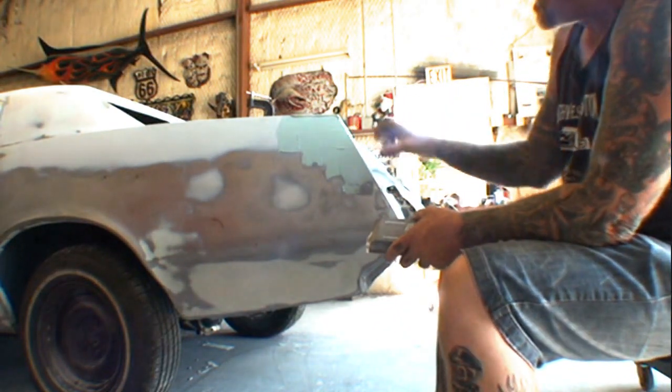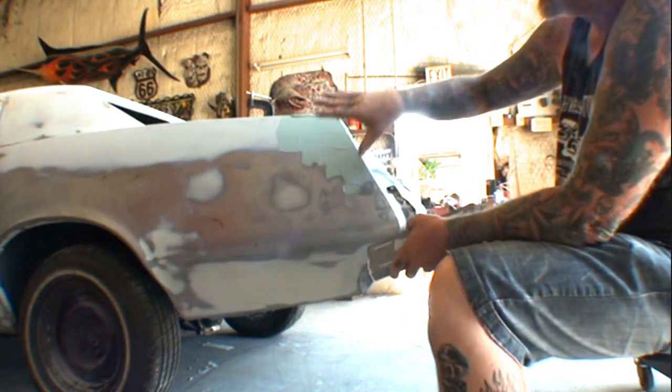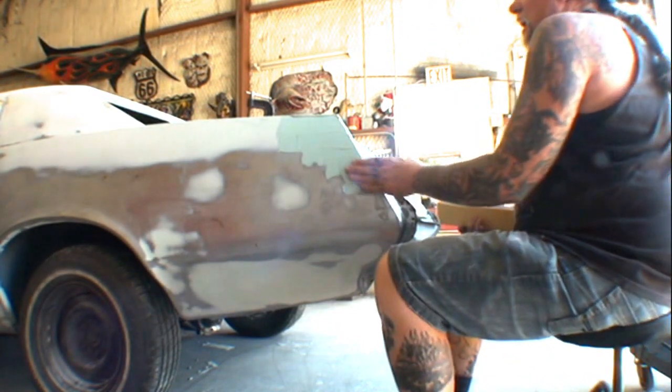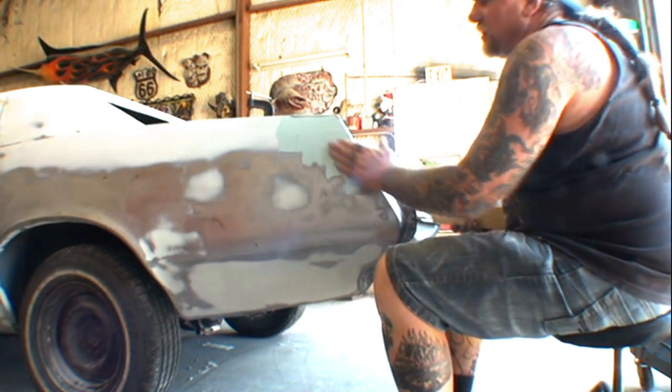But I went ahead and molded all this in and filled it in. This is our very last coat. This is an Evercoat polyester filler that I put on here. And I fill it in very thick because I want to fill the pinholes in, and I want to get it where it's all smooth and right.